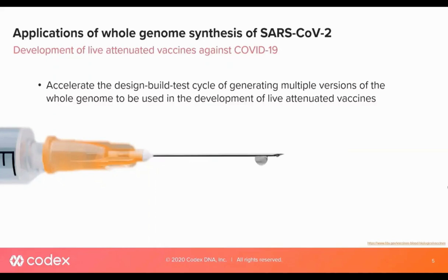The live attenuated vaccine technology already exists for influenza or seasonal flu. One can imagine that a similar technology would be developed for SARS-CoV-2 as well. There are several genetic changes that can be quickly generated within the SARS-CoV-2 genome. For example, inactivation of specific proteins could render the virus replication deficient or unable to correct the errors that occur during replication. These changes can then be successfully used to generate live attenuated versions of the SARS-CoV-2 virus, which can be used as a vaccine.